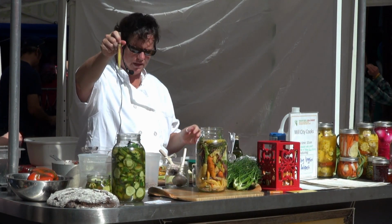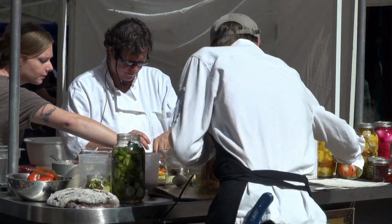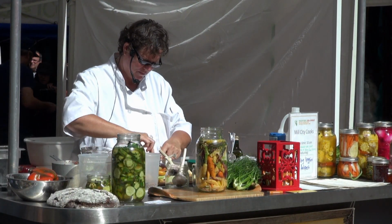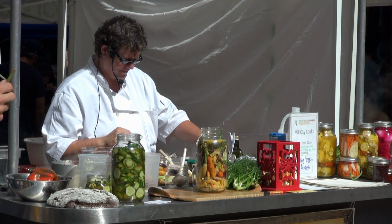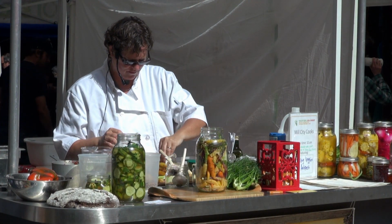These are so pretty. Some of the things that she has over here are pickled garlic scapes, this curly kind of flowering stalk of the garlic, available in June, usually when they're harvested. The farmers need to cut this out of the garlic so the bulb gets bigger. These are great to pickle.